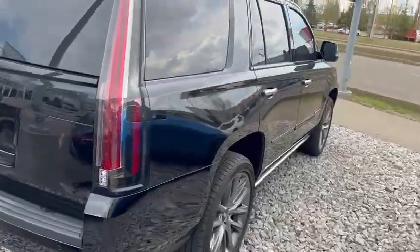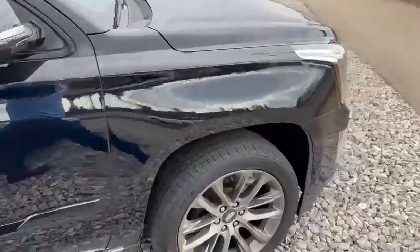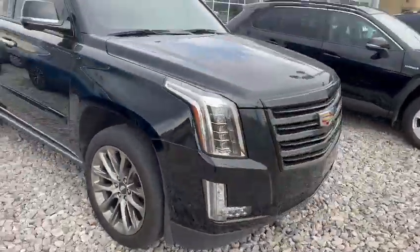Let's take a look at the other side. Nice and clean ride. Let's look inside.